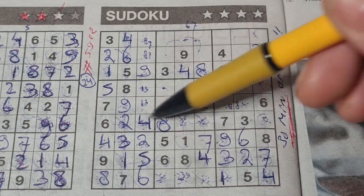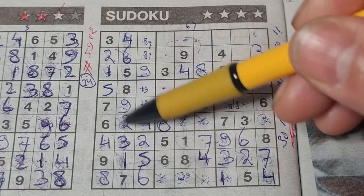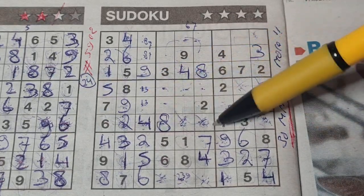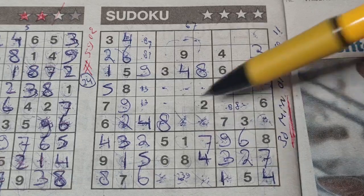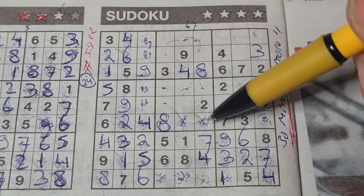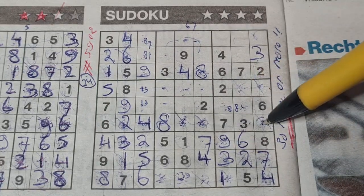3 missing numbers in this row. Those missing numbers are the 1, the 5, and the 9. 1, 5, 9. And look, we have a 1 and a 9 in this column, so no 1 and 9 in this box. 1 and 9 go in those two boxes as a pair. 1 and a 9.